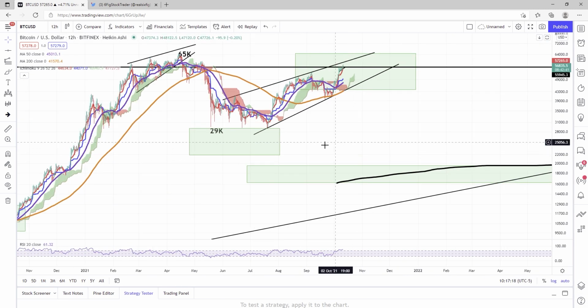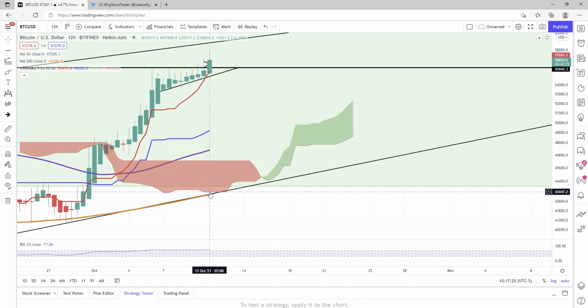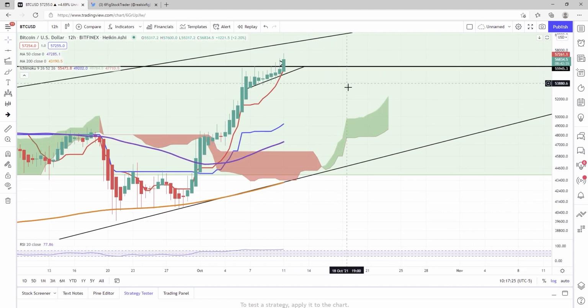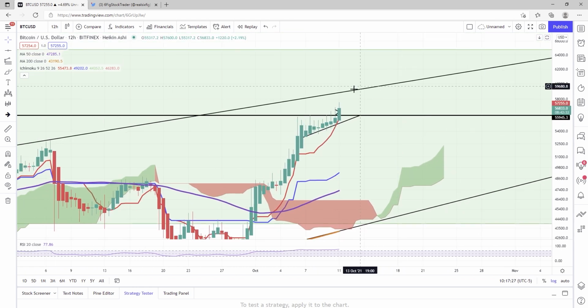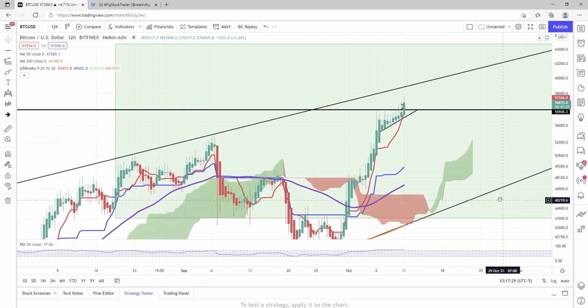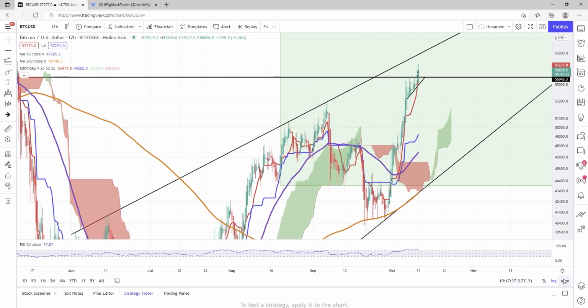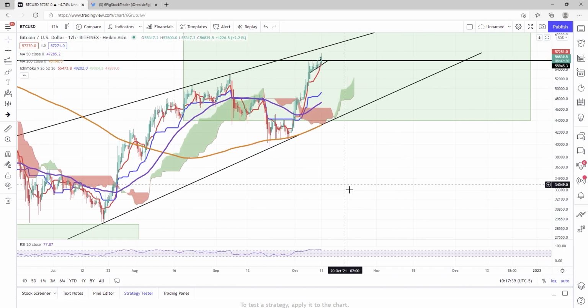With that said, folks, things are looking good for the time being. I do think that we will see possibly a $60,000 Bitcoin. What happens next? I don't know. We'll see. If we reverse, we might see price action move down to the lower trend line, 45 to 47,000, and we'll just have to keep reevaluating as the time goes on.